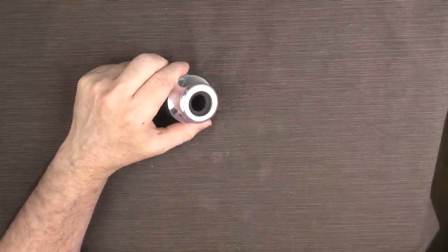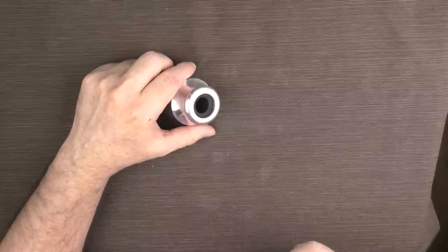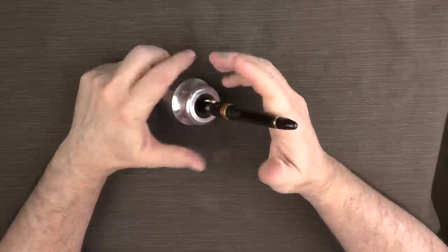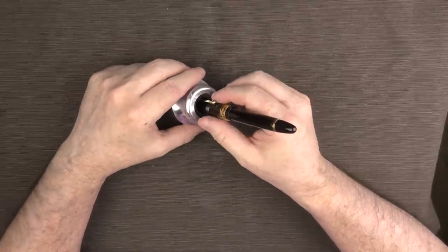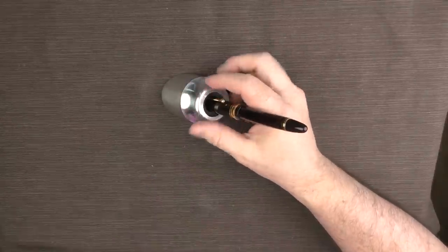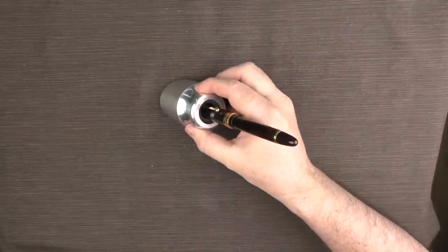I find that it really helps on a regular basis, especially for clipless pens, or if there's one without a roll stop. Having it in here prevents it from rolling around on your table or on your desk. I utilize this metal version at home.